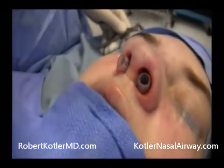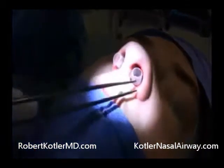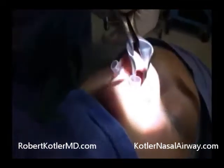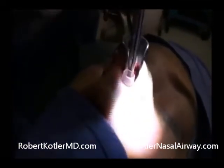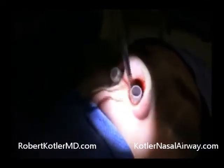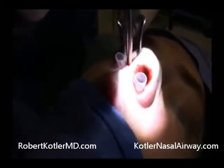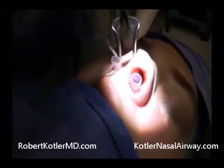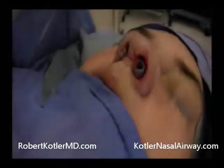Now I'm going to check the position of the tubes to make sure they're on the floor of the nose. So using the narrow speculum, I depress the airway. If there's any chance that it's sitting other than on the floor, just press down with the bayonet forceps, and now I'm comfortable that it's in the right location. Do the same thing on this side. Push it down into the proper location on the floor, and now you see there's plenty of room for packing. Now I'll pull this light out if you want.